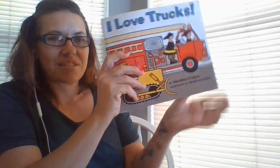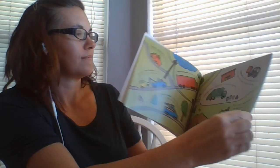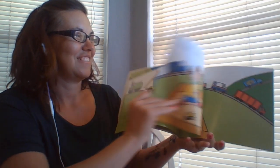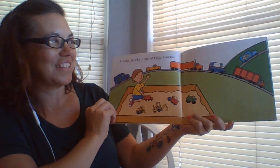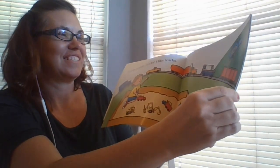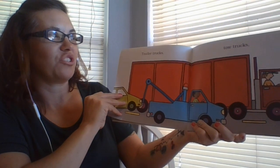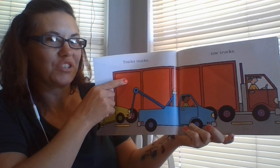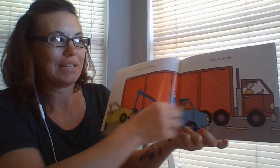I Love Trucks by Philemon. That's a lot of trucks in this book, huh? Trucks, trucks, trucks. I like trucks. Trailer trucks, tow trucks. Ooh, trailer trucks deliver stuff, and tow trucks help us when we break down.